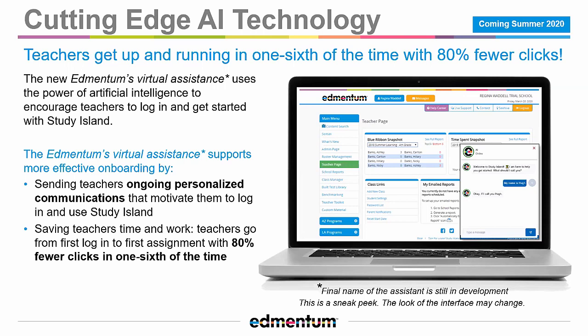With Edmentum's assistance and guidance, the amount of time from first login to administering the first assignment will go from 30 minutes to 5. That setup process, which now includes about 30 clicks, will only take 6. That's an 80% decrease.